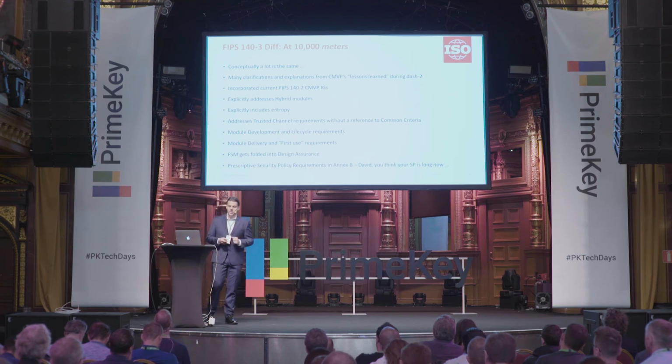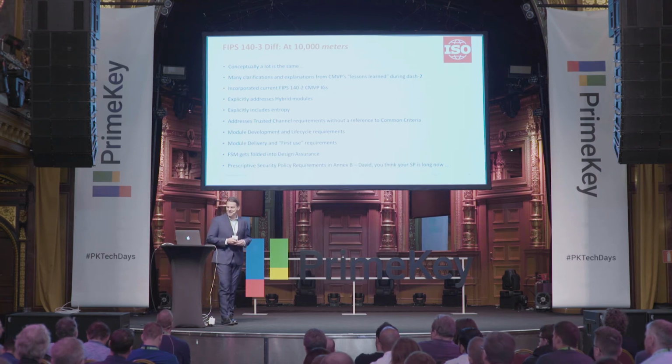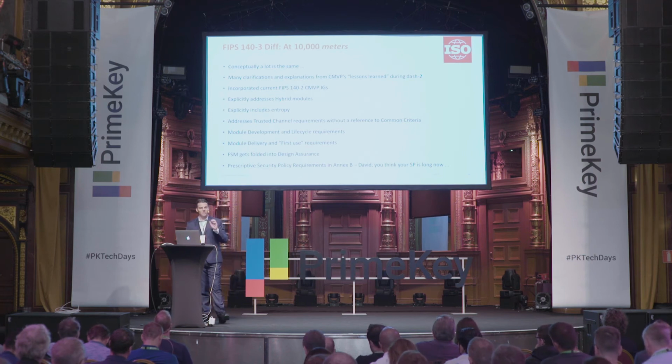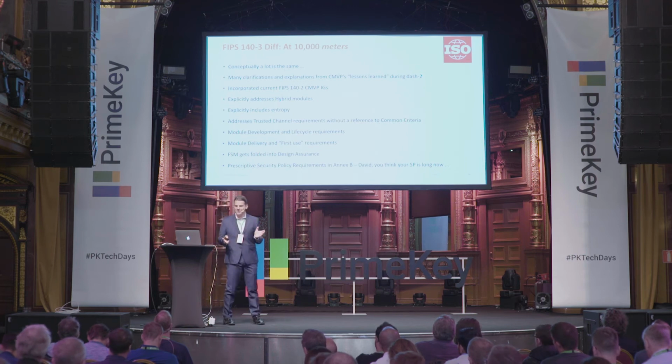I've already mentioned it addresses hybrid modules. It includes entropy, trusted channel. There's no references to common criteria. I don't know how to do that then in 5 minutes.